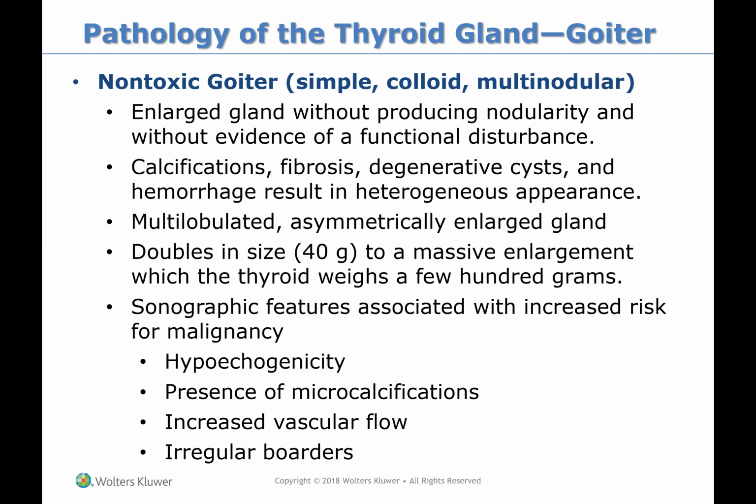You're going to know something is wrong right away, because it's going to be enlarged. It's going to be heterogeneous. It's going to be lobulated. Some can double in size to massive enlargement. A lot of the people that have really massively enlarged thyroids can fill their thyroids. They can fill it.